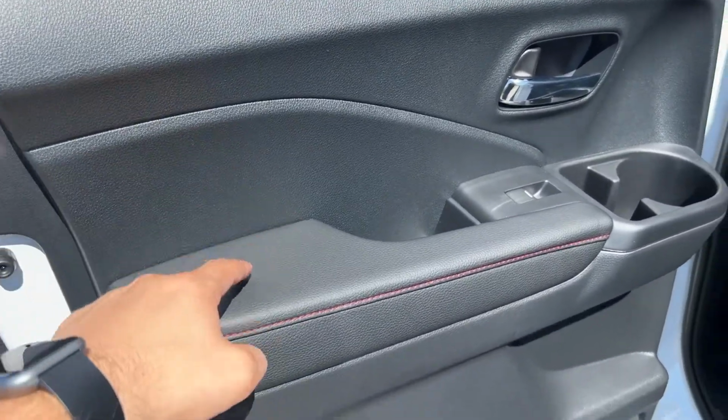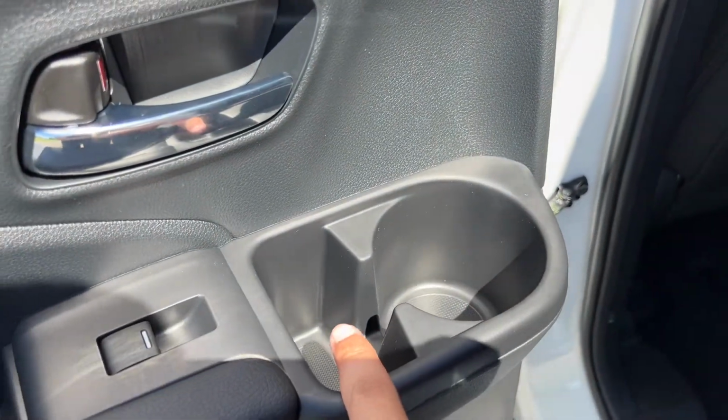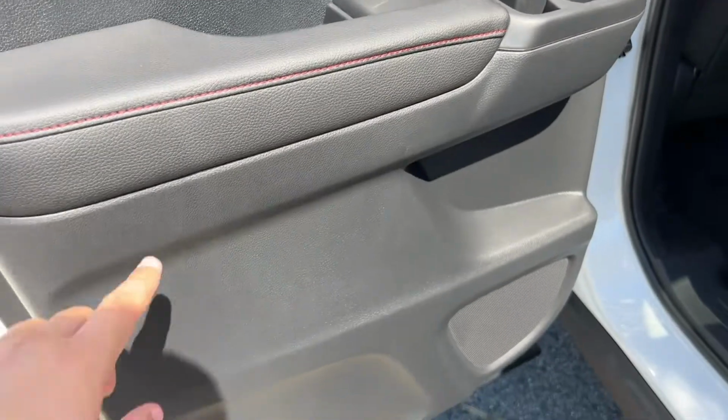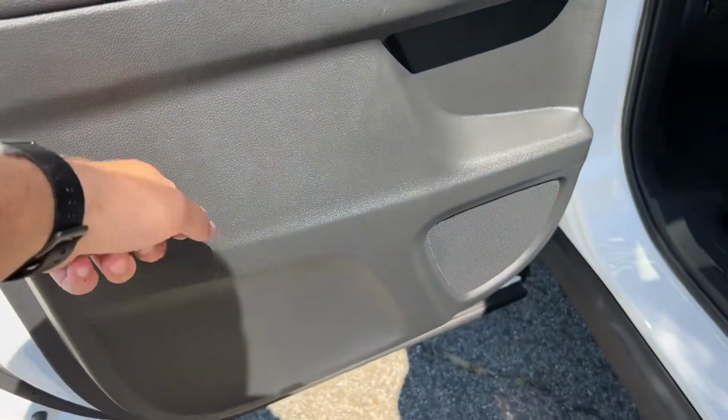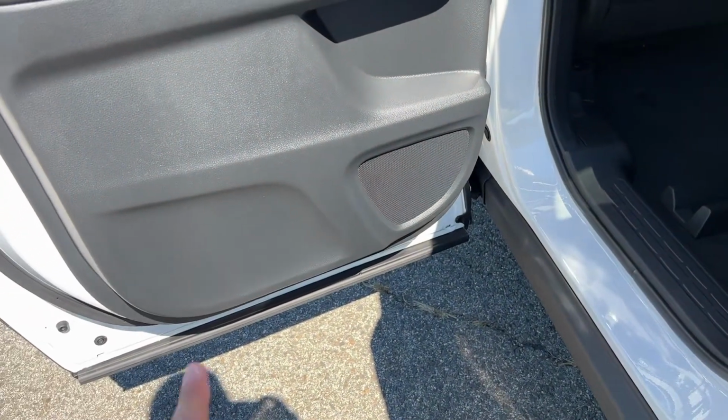This is plastic. The armrest is nice and soft. Here is the window switch, cup holder, small storage place for something like a phone. And I love the red stitching. This is plastic, no storage place in the bottom of this door, which I'm not a big fan of. I really wish there was.